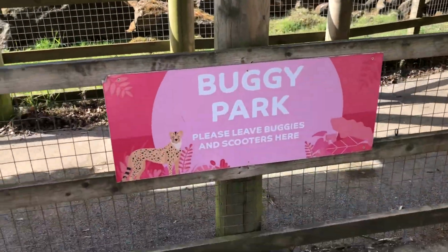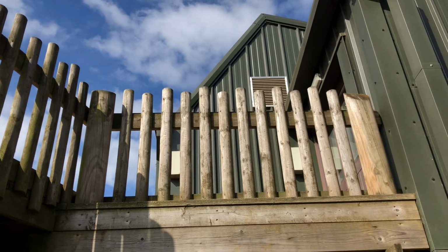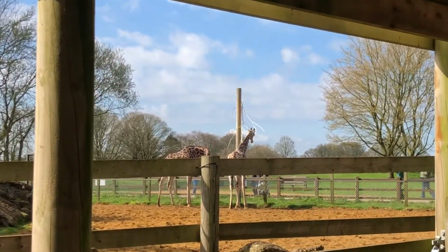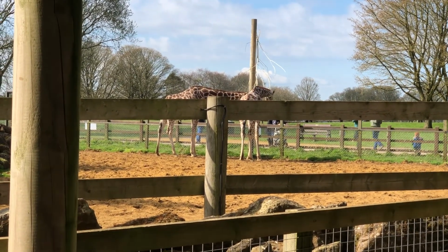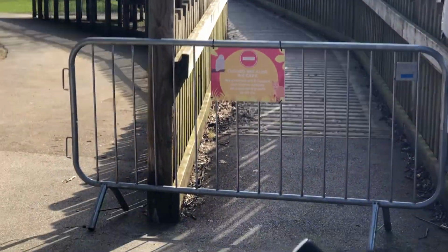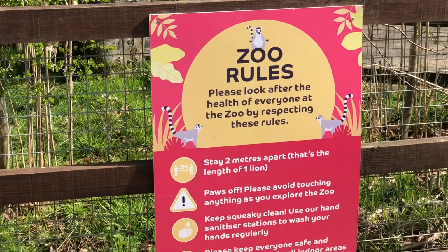So normally you park your buggy here. And you can go up this ramp and up here and into here to see the giraffes. It's all blocked off, I'm assuming because of COVID. But look how beautiful they are. Definitely my favourite animals to watch. Absolutely love them. We're going to walk around and see if we can get a better view after Oliver's tantrum stops. Because he is in a mood, because I wouldn't let him climb the stairs. And for anyone who's thinking of going to the zoo, there's the rules.